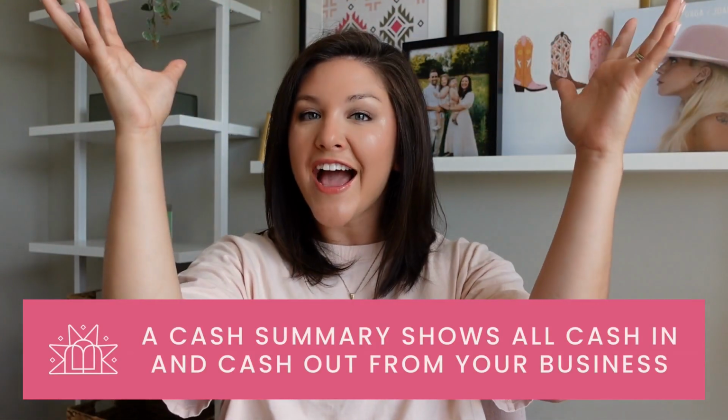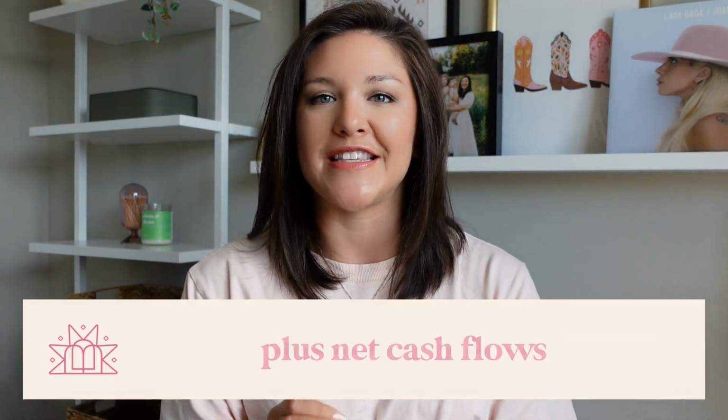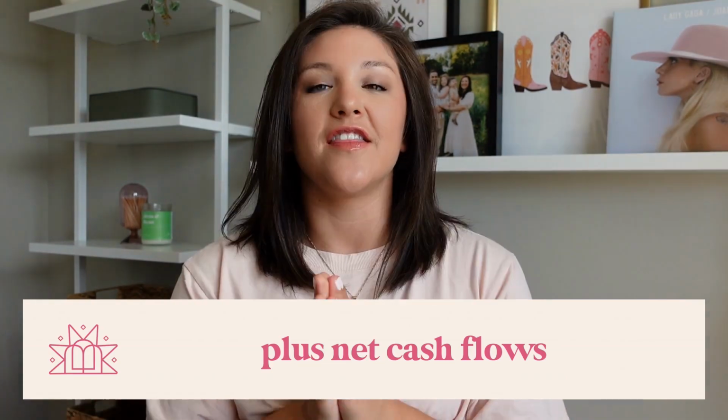So in this cash summary report, I can see all of my cash in, all of my cash out, credit card payments out, estimated tax payments, owner's draws, and I really can truly see what I'm left over with. The most important line of this entire report is the plus net cash flows. This is towards the bottom and it shows us exactly how much we dipped into our cash reserves or added to our cash reserves.